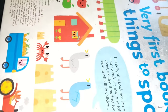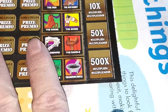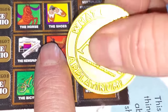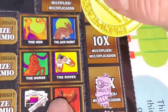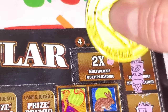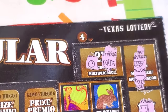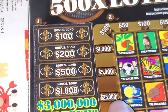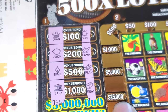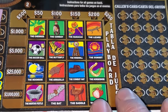Lost on 8, 9, and 10. And now we got 11. 1 in 3.20. Two matching symbols to multiply all your wins by 500, 50, 10, 5 or double. Come on, doubler. Give me the candy. Make it sweet. Pearl. Fine. Whatever. Two matching symbols. Nope. We're going to have to get it done the new fashioned way.